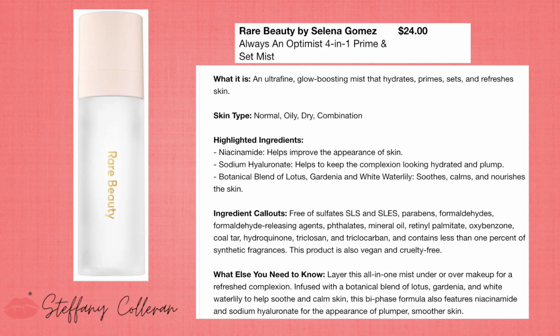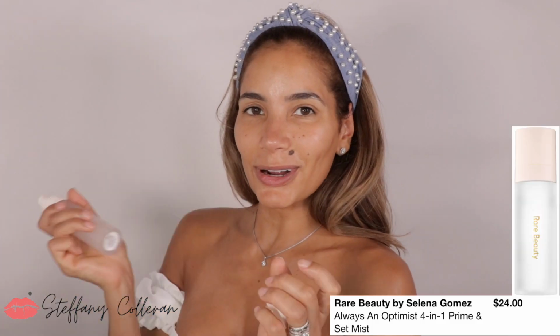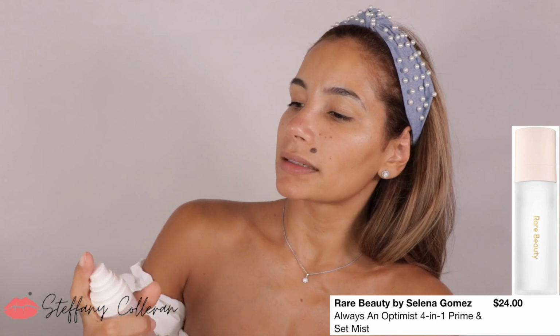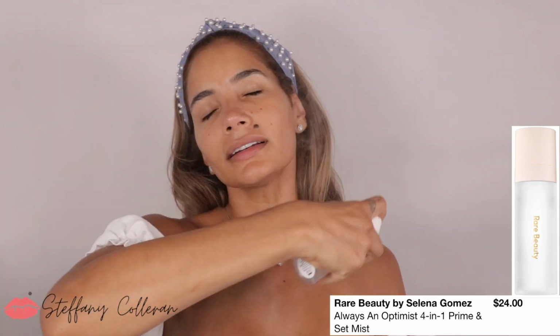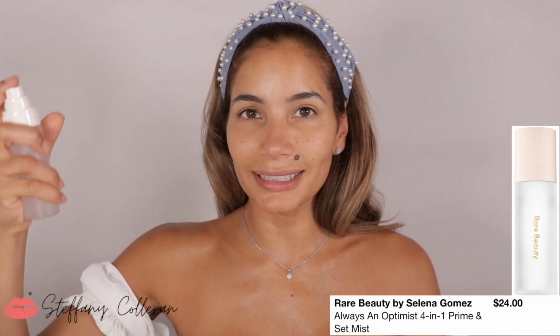The first product that I am going to try is a face mist. Always an Optimist 4-in-1 Prime and Set Mist, retails for $24. So I'm going to shake well, which is recommended there, and mist my face. Ooh, it is very fine. It smells really good. You guys, I will hold on to this baby because, apart from priming your face, this is also a setting spray, so I'm going to use it again.